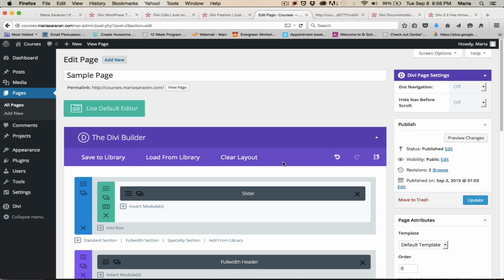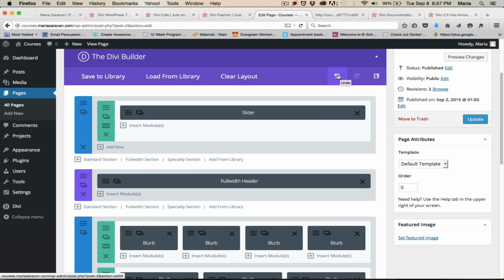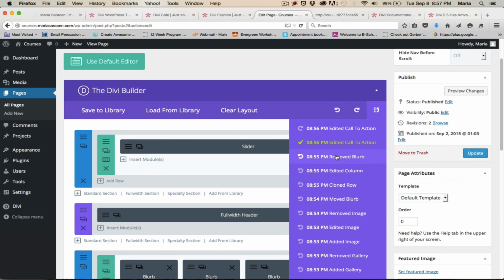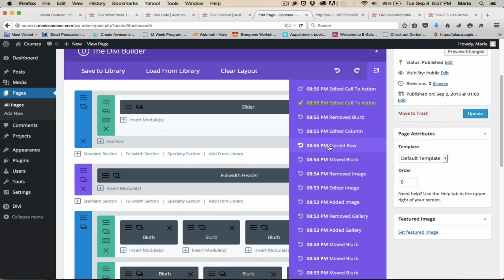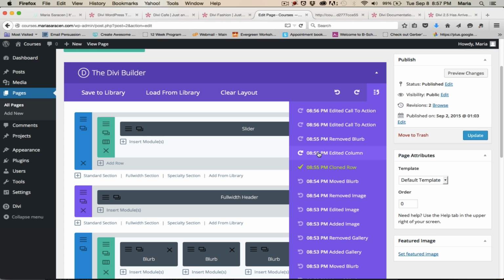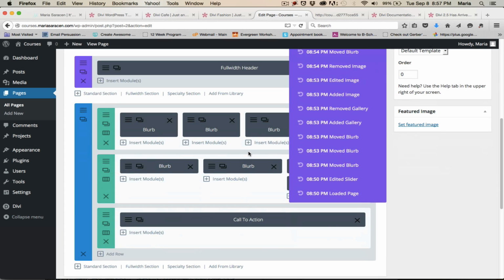Okay, here, these are some new features. If for any reason you don't like what you did, let's say you accidentally delete a row. I've done that before, or rather a module. If you accidentally delete a row or a module or anything, you just click the back button. Okay, here you can see your history, and it just tells you exactly what you did. Cloned row, okay, great. Let's say I edited the column and that was an error. I actually did want to keep the 4 row column. Then I just go to cloned row, and there we go. It put my 4 columns back in.